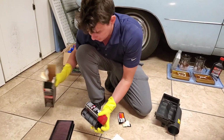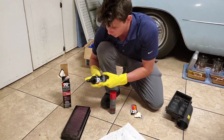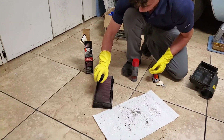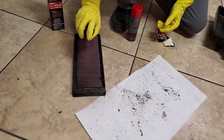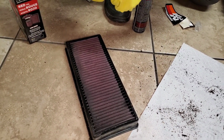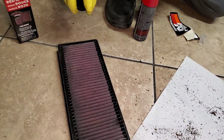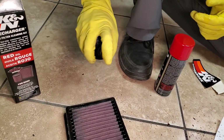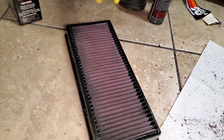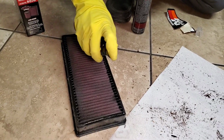So all we do is take this out and we're just going to start to saturate. So we start on one side like this and we just go all the way through. And we're going to saturate. You want to make sure this doesn't leak. You want to save your product. And you want to wear rubbers and do this in a ventilated area. This stuff is pretty strong. And all you're doing is saturating the media.